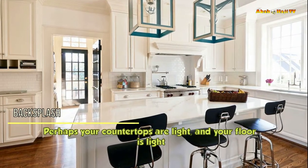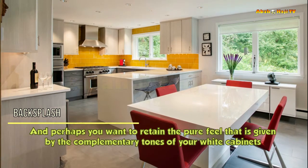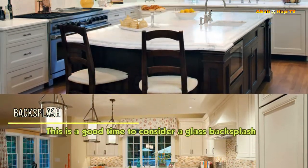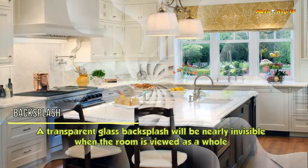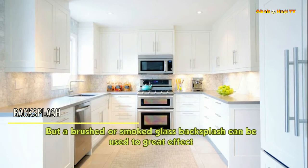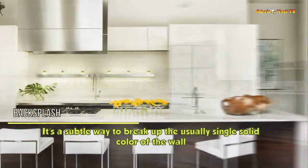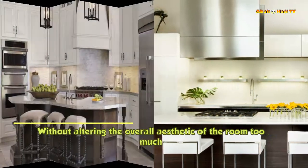Perhaps your countertops are light, and your floor is light, and perhaps you want to retain the pure feel that is given by the complementary tones of your white cabinets. This is a good time to consider a glass backsplash. A transparent glass backsplash will be nearly invisible when the room is viewed as a whole, but a brushed or smoked glass backsplash can be used to great effect. It's a subtle way to break up the usually single solid color of the wall, without altering the overall aesthetic of the room too much.